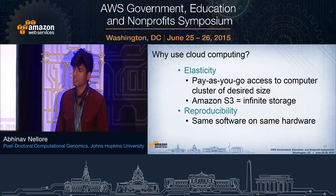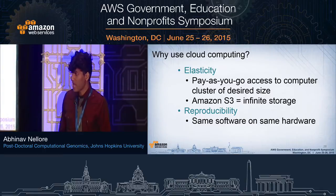Well, if you use a service like Amazon Web Services, you'll submit your job. If we use Elastic MapReduce, we typically find that within 10 to 20 minutes, our job starts. And it'll start with as many processing nodes as we request. So it's not like we have to wait patiently for enough nodes to become free on an institutional cluster. So there's elasticity in compute, but there's also elasticity in storage.